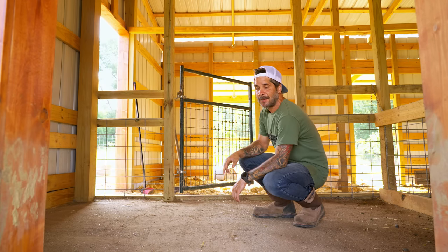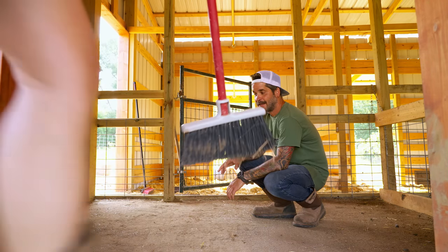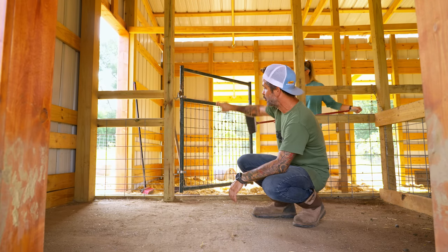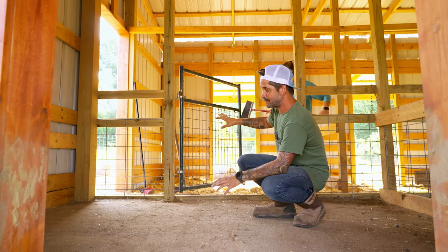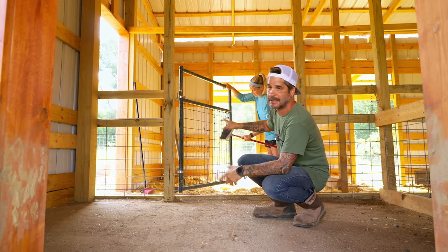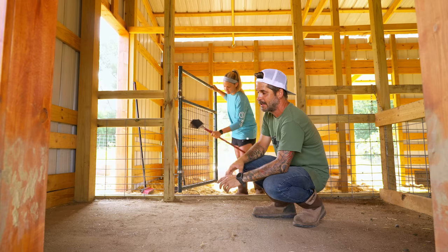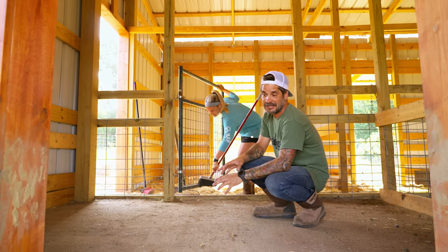So Danielle's grabbing the broom. We're going to sweep it off real good. We do know that if you have the top one going up, you could pull the gate off. We didn't care about it at the beginning because we didn't want any of the animals to get stuck. If they were going to get stuck, they'd knock the gate off. Now that it's going to be a feed room, we're going to turn that top one over and it'll lock that gate in really good. We need to make sure 100% they cannot get in here and get this feed.